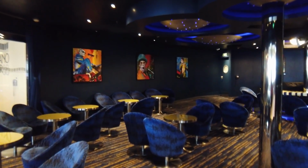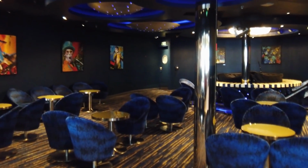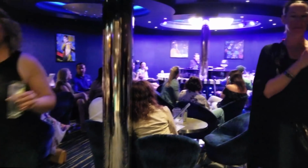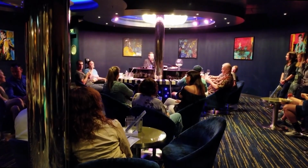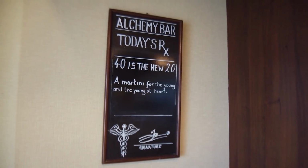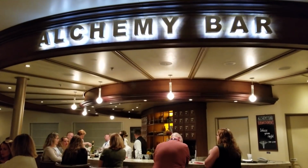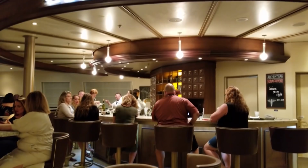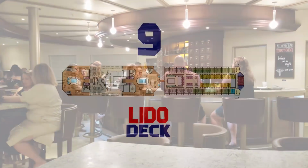Speaking of music and singing, right next door to the RedFrog is Piano Bar 88. Pull up a seat and let the piano player know what songs you want to sing along to. And just outside the piano bar is the Alchemy Bar, Carnival's vintage-themed cocktail pharmacy. Choose your remedy from the menu, or let the true mix masters prescribe a custom elixir just for you.